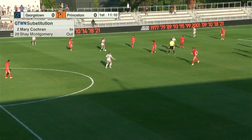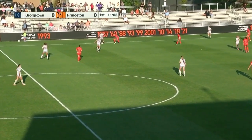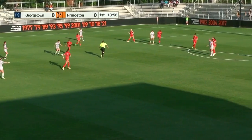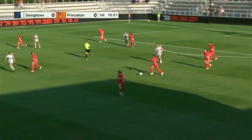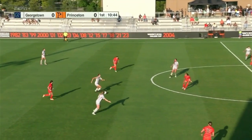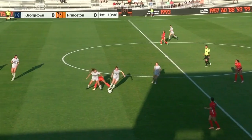Lohmeyer turning with it. Heller. Georgetown has had Princeton chasing the back half of this opening half. Marcassini easily collects that. Now the Tigers trying to get bodies forward. Koemans couldn't get on the other end of it. Yeah, and see, I think the opportunity there is to play wide to feet to McNabb and then try to get Koemans with space. Good job by McNabb, though, to win it back.